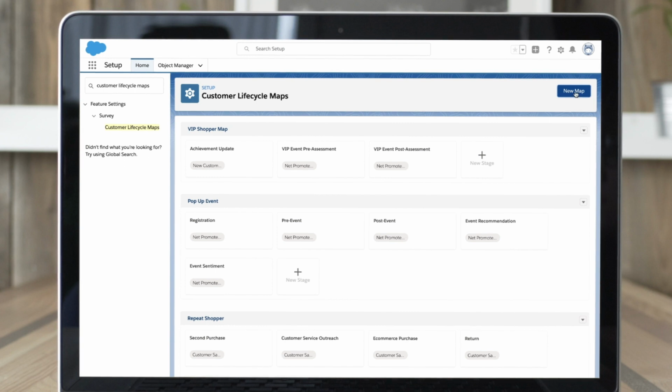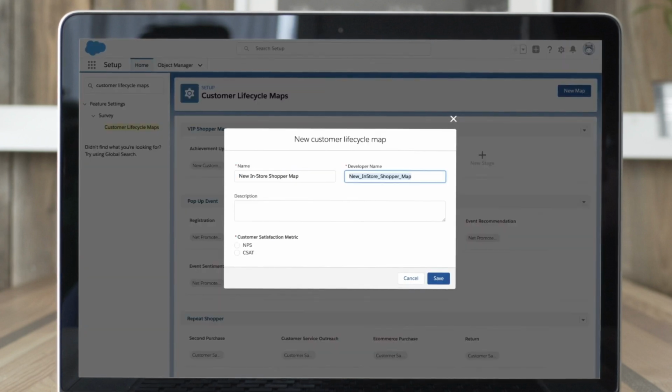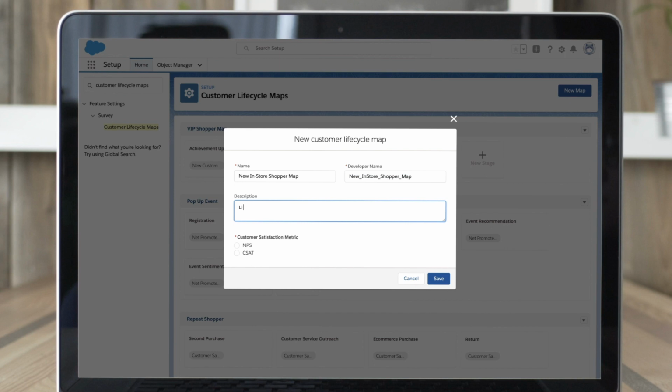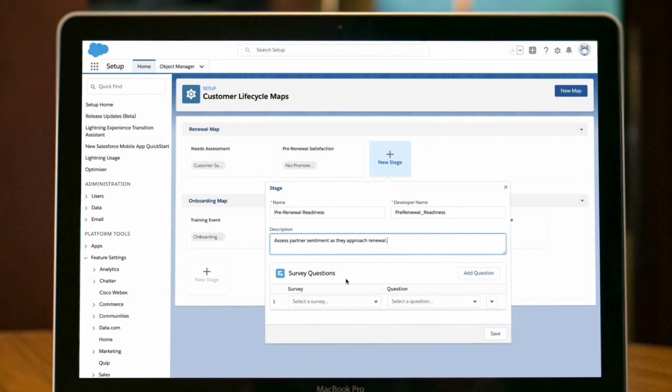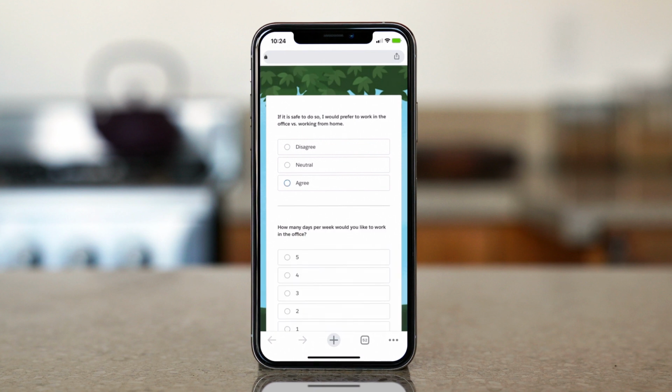You can create customizable lifecycle maps and automate feedback at stages of interaction most important to your business, like building a relationship with a new retail customer, assessing when partners are ready to renew contracts, or understanding employee readiness to return to work.